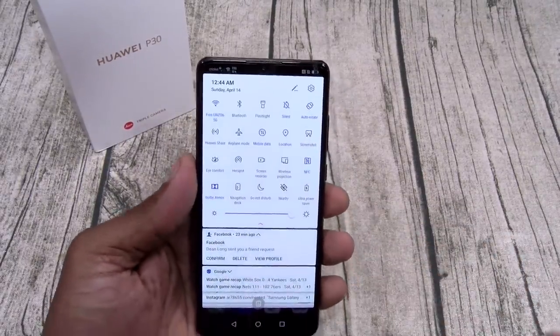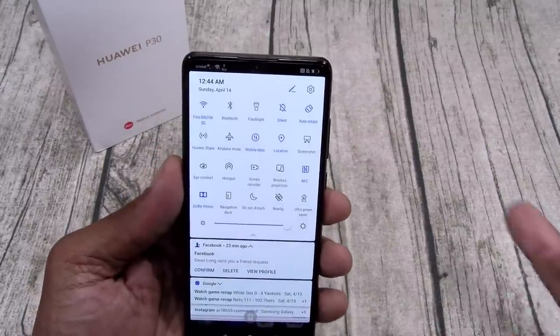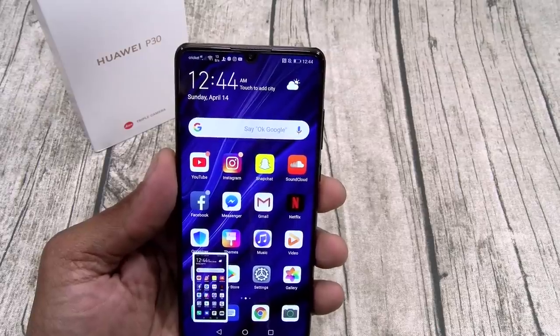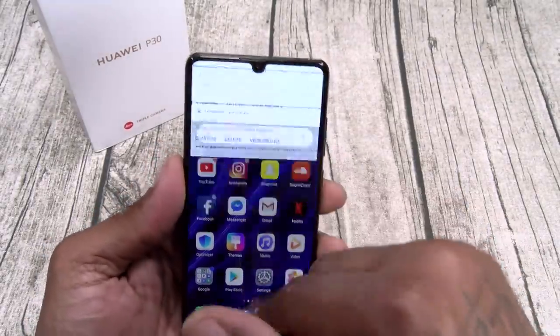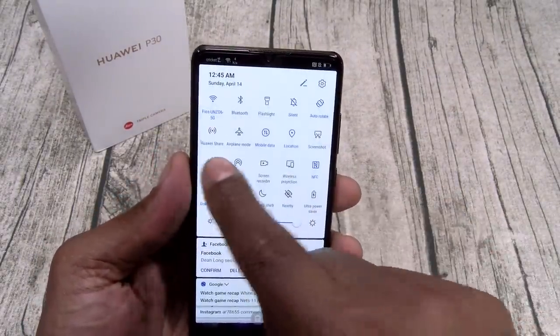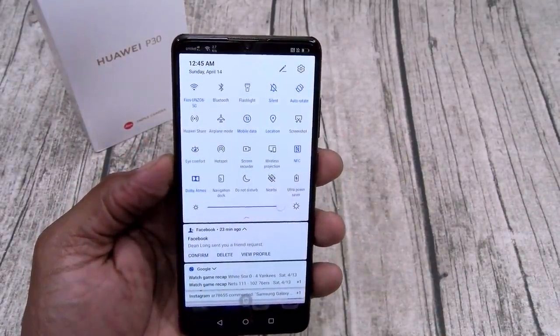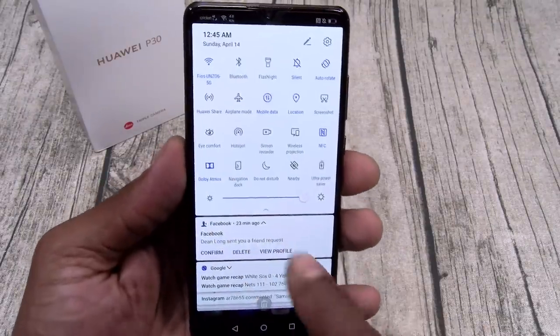On the top. All right, so I'll try to do this quick. You got your screenshot button. All right, you're going to need that. Bong, instant screenshot. But you also got screenshot gestures. You got eye comfort mode. Are you checking your messages in the middle of the night? Turn on eye comfort mode. Don't blind yourself. Dolby Atmos.